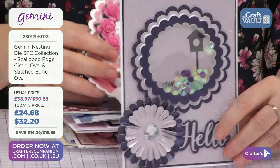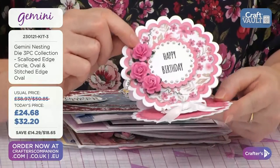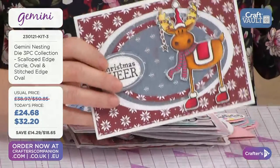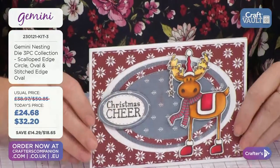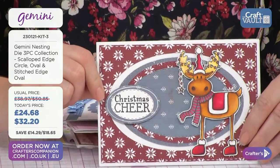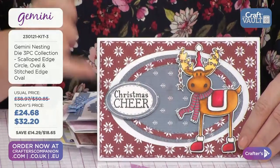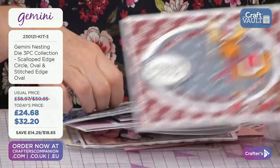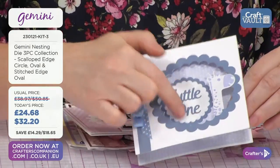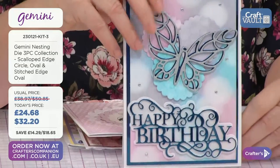And then on top of that, being able to make a shaker card out of it is quite incredible. Now, this was one we actually made in the 11 a.m. So this is the one we were posting out to one of our lucky viewers. And then we've got our oval ones. Now, the oval dies, you're actually getting 11 dies in this one. 11 nesting dies, which is incredible. So you can go right from your big one to your really small one. I love the fact that we can create beautiful apertures in this and then use them inside to create our little toppers.